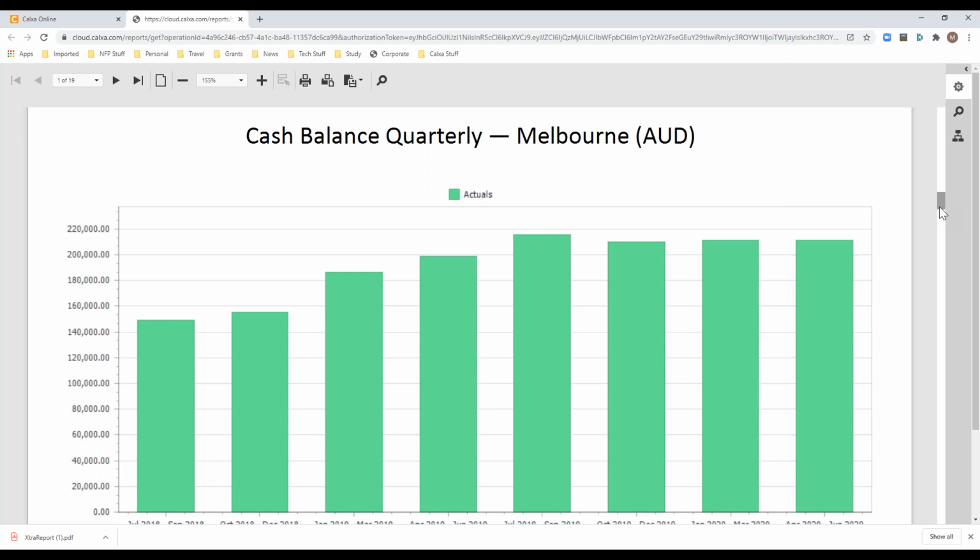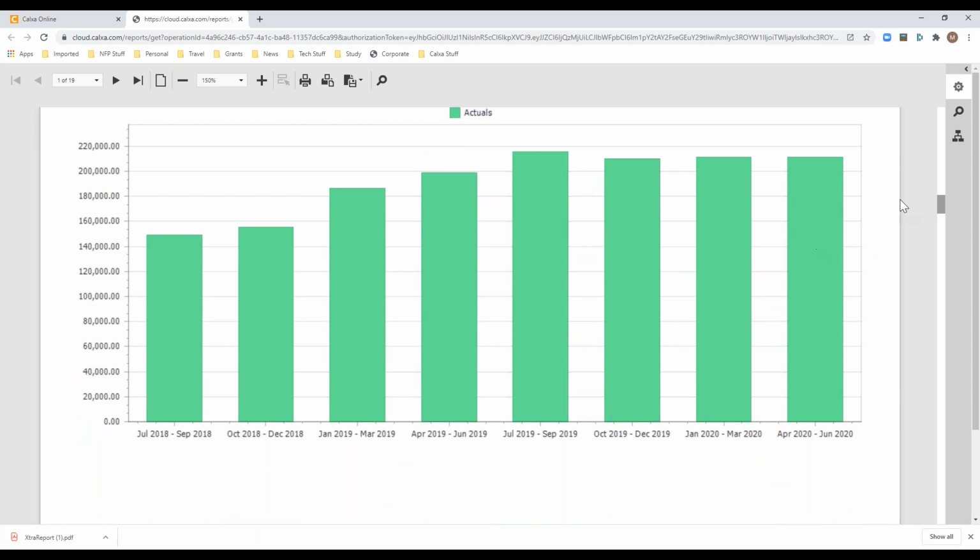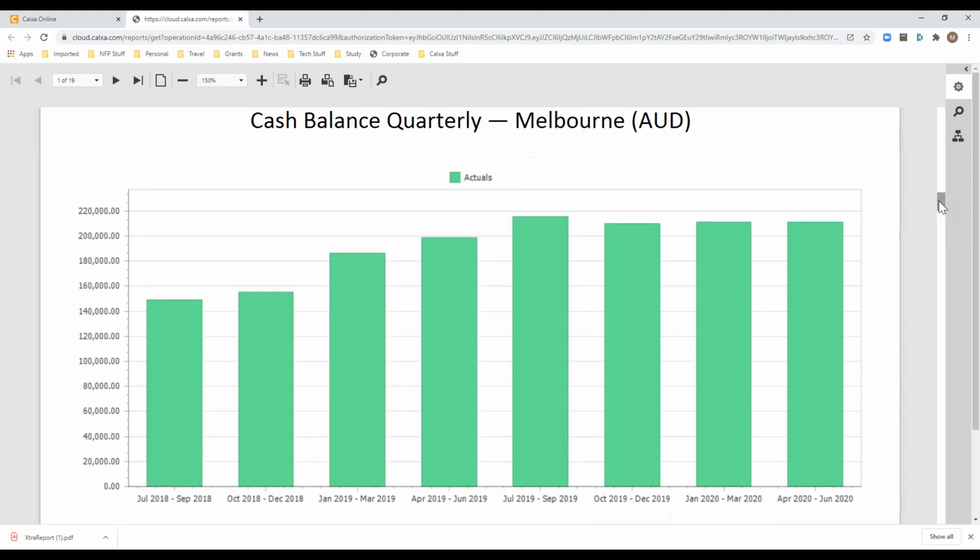So I usually, and I've done this one quarterly back for the last 2 years. I think if you're doing a report over 2 or 3 years because you want to see the long-term trends, I think quarterly works better than monthly.